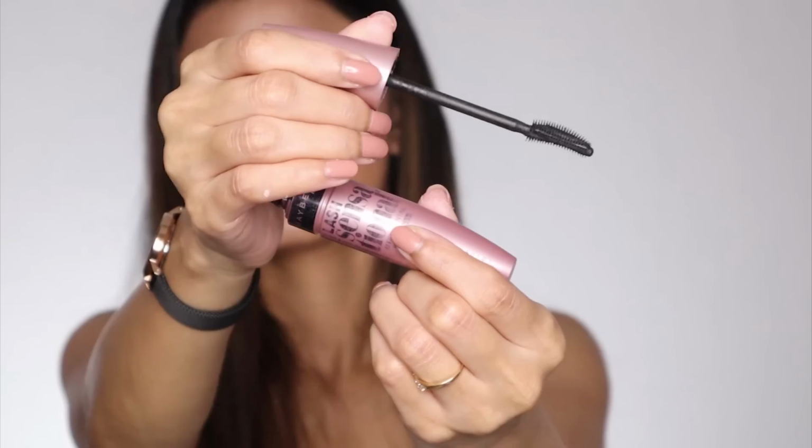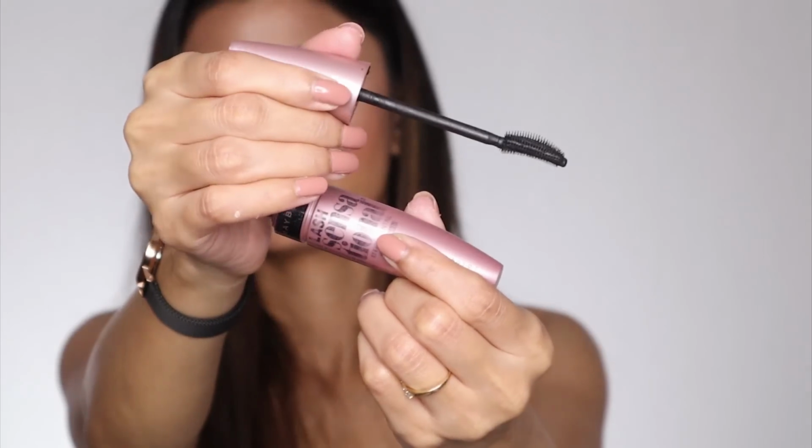For mascara, I love this one. This is the Maybelline Lash Sensational Mascara. This one has 10 ml product and is priced at 510 rupees. What I love about this one is the wand. This one has got a fanning brush on one side and short bristles on the other side to coat every single lash. And the short bristles, they're amazing for the lower lashes.